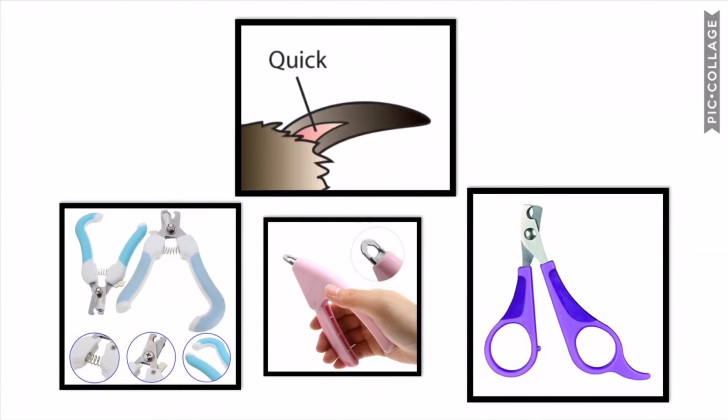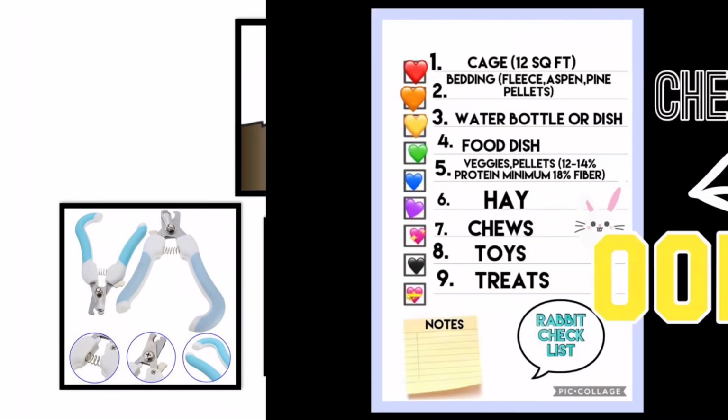Another thing I forgot to put on the list are nail trimmers. Your rabbit is going to need their nails trimmed, and if you're too nervous about hitting the quick, then you can ask your vet to do this. But there are a lot of different nail clippers. There's cat ones, dog ones. There's a lot of variety, and it ultimately depends on which one you're comfortable using.